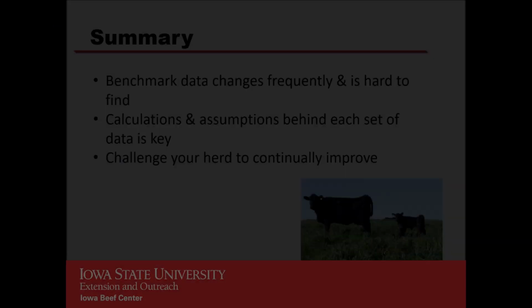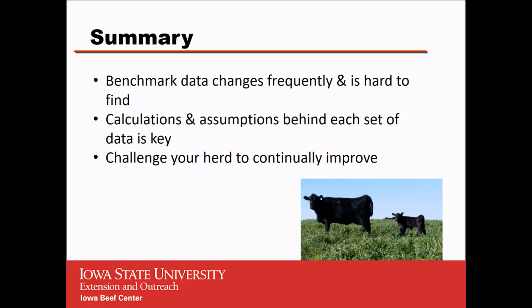In summary, I hope that you see that this benchmarking data is a little bit of a challenge to find sometimes, and also changes on a frequent basis. So staying up to date on benchmarking takes a little bit of a challenge, but there are other states out there that do have some cow-calf record information that we can compare to. It's important that we know how their data is calculated and the assumptions behind each of those calculations, because that's really a key to know how we can compare ourselves and our operation to other states. And finally, I hope that you challenge yourself to continually improve your herd, using production records as well as cost records to help in doing that.